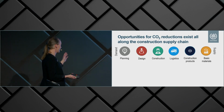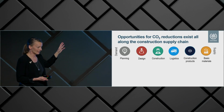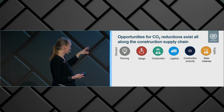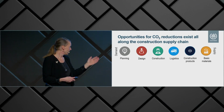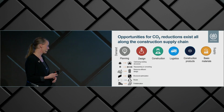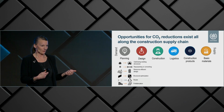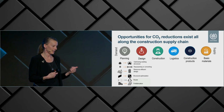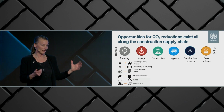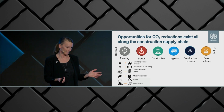And really, we see opportunities for carbon reduction that exist all along the construction supply chain. All the way from a demand that we want to fulfill in the early planning stage, through the design stages, to the construction site and the logistics, and also to the materials that we use. I've just gathered some of these. It's about optimizing existing structures, which I think Theo was already talking about. Maybe moving forward, we won't see as much new construction, but we're really digging deep into how we can work better with the existing built environment. How can we optimize that?